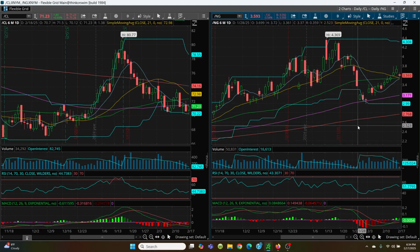Okay, natural gas, nice run. Awesome run here. See, it ran above the 8-day, ran up real nice here, and this was Friday's high. Now look what we have today. We have a red candle, but you notice where it went. See where that candle went? It went all the way down, but held that 50-day. That's going to be the key, okay?